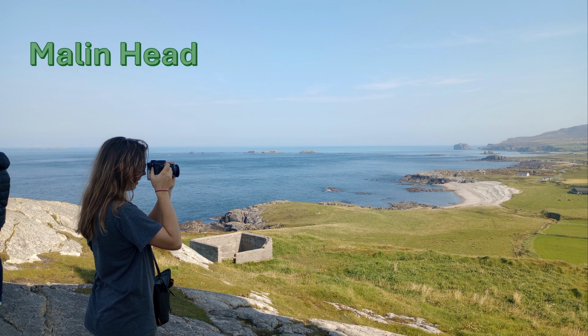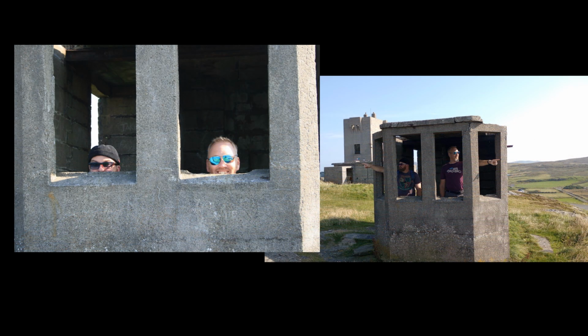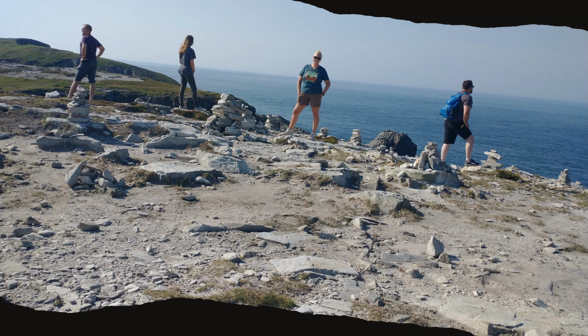Our first real stop was Malin Head, Ireland's northernmost point. The views were incredible: dramatic cliffs, crashing waves, and endless ocean. We walked out to Hell's Hole, a deep, narrow chasm. The sun shone warmly and there was just a light breeze in the air. We took some group photos to capture the moment and enjoyed a sweet treat of yummy fruit tarts.